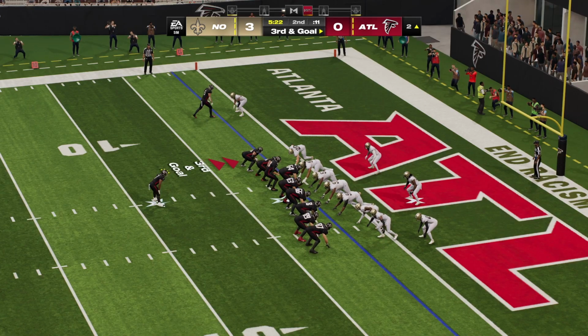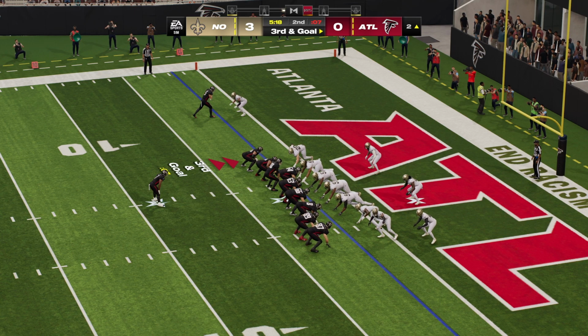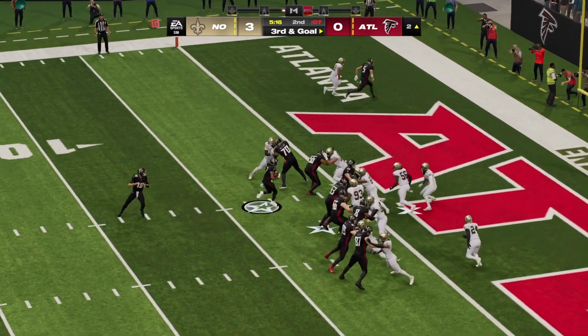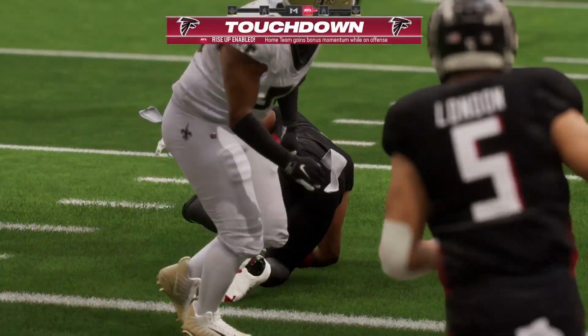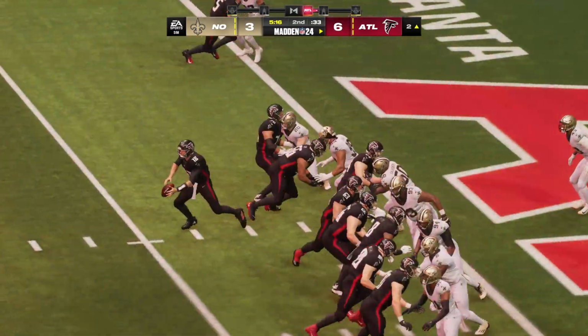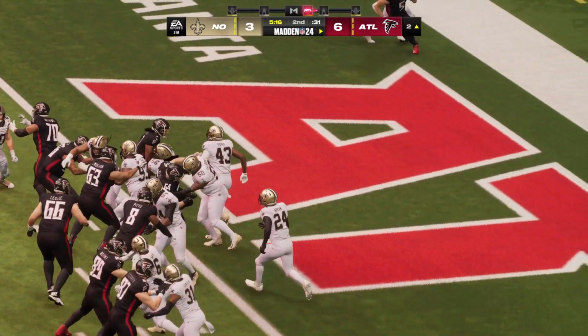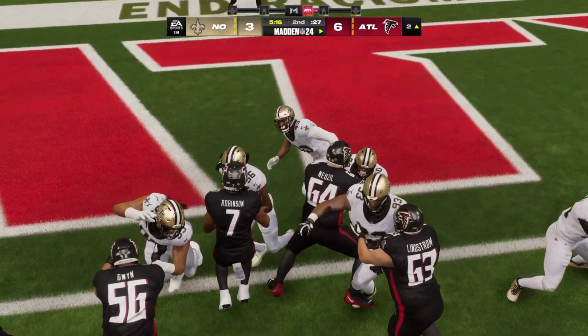Something quick hitting. You don't have the time for something that develops slowly. It's got to be right at them if you're going to run the football, and if you're going to throw it. And he is into the end zone for a Falcon touchdown. Bijan Robinson taking it in from 2 yards out, and the Falcons have taken the lead.